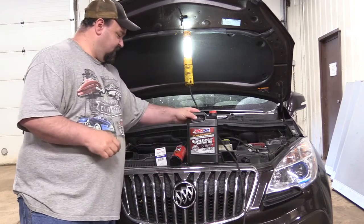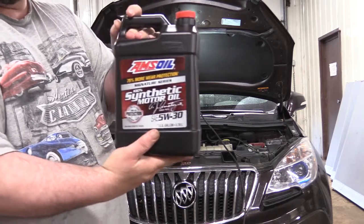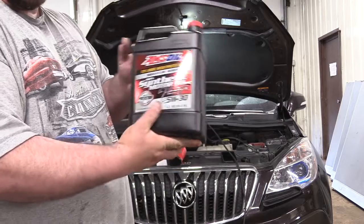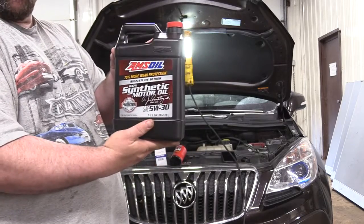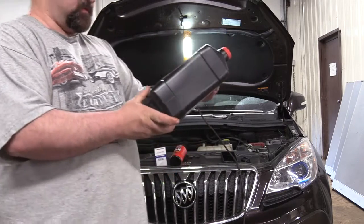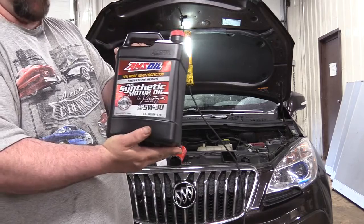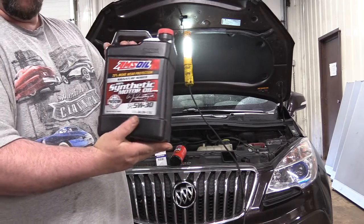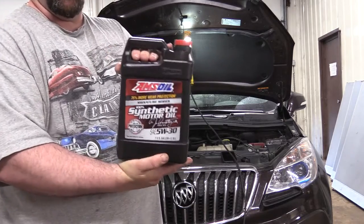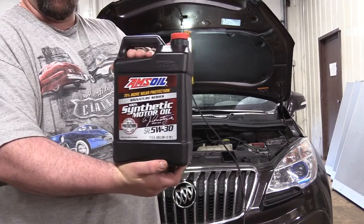But let's move on. So today we're going to put back the AMSOIL Synthetics Signature Series. This is the top of the line that AMSOIL has. This protects 75% more than the industry standard oil out there, so it goes way above and beyond. This is good for up to 25,000 miles or 1 year. So after today, we're going to be good for 1 year. Some people have gone past 25,000 miles and have no trouble.